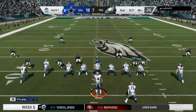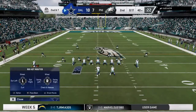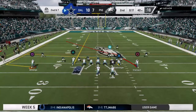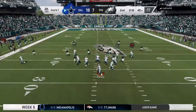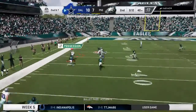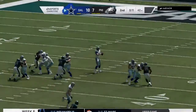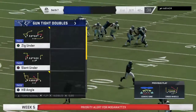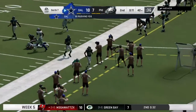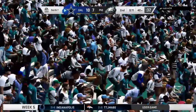That first down completion only netted him 3. 2nd and 7. Mariota now, looking deep for Jennings. And that'll be incomplete with 11 seconds remaining. Jennings was the one he was looking for, and now it's 3rd down. 3rd down and 7 yards to go.